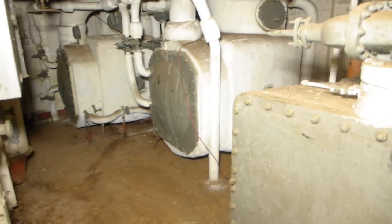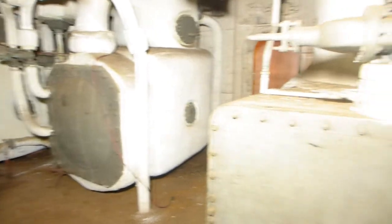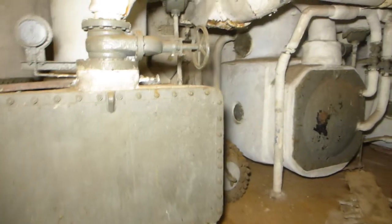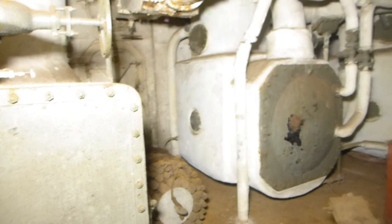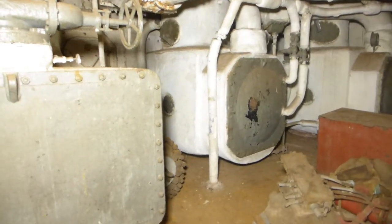Now, what we're looking at, these three chests here make up what's called a triple effect evaporator. This worked in 3 stages to evaporate water, and we'll go into that in just a second. Now, we're on the starboard side. As we walk over to the port side, you can see that there are 3 more. They're identical, and they're a separate system. Together, they could make as much as 30,000 gallons of fresh water daily.